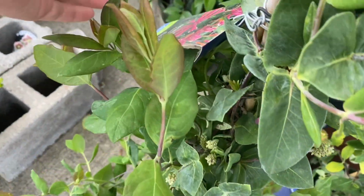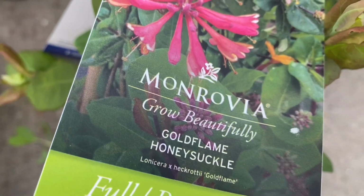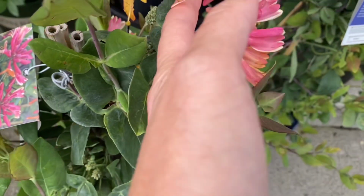For years, I've been meaning to add some honeysuckles to my garden. They provide such good hummingbird feed for our Anna's hummingbirds, and I haven't gotten around to it, so I may take this one home with me today.